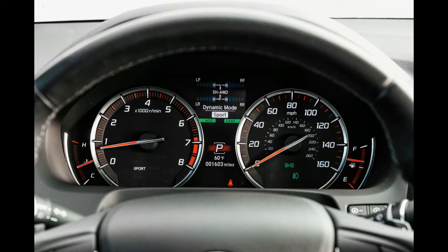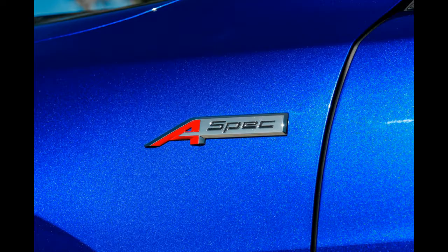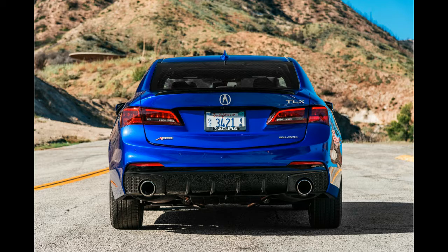It needs more brakes. Even the TLX's 60-to-0 stopping distance of 118 feet was well behind the 108 feet we got from the Mercedes C-Class and the 105 feet we got from the Audi A4.